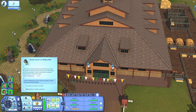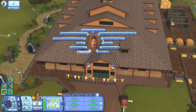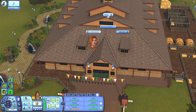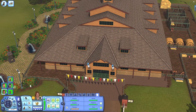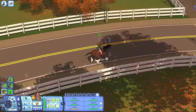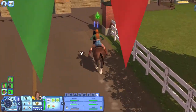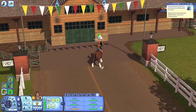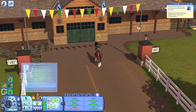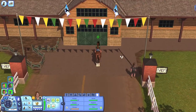Oh, improve riding skill to a level 4. Oh, I don't know which. Okay. Oh, okay. The equestrian competition. We are going to enter the equestrian competition. We're going to do a beginner racing competition. Let's freaking go, fam. Let's go. Oh, she can gallop now? Oh, bet. Bet. Let's go. Okay, so we're going to enter the beginner racing competition, and I'm so excited.